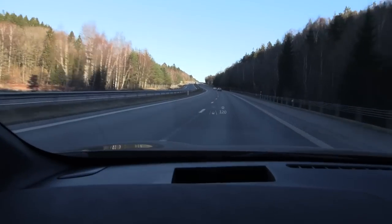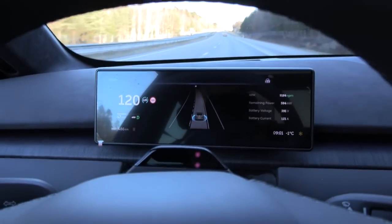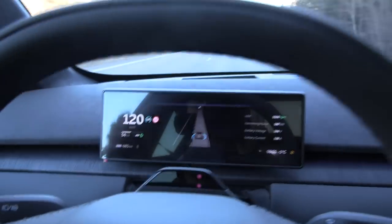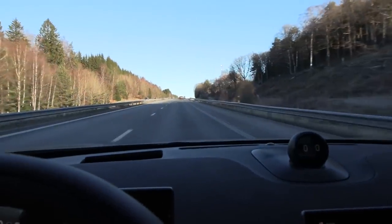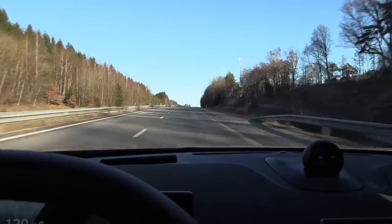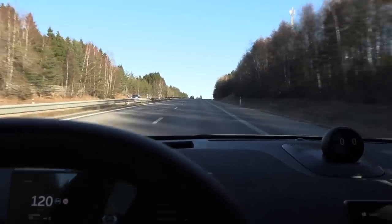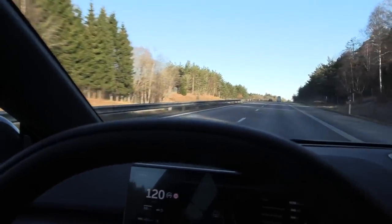Let's go. Okay, we're on the move now. So we have a head-up display here, and we also have the speed. I'm cruising at roughly 118 kilometers per hour. And I gotta say, this car is really nice and quiet. The ride is also good, the ride quality, softness. It doesn't do any weird Chinese bounce like many Chinese EVs tend to do. It is so nice and quiet. I need to do a noise test of this car also.